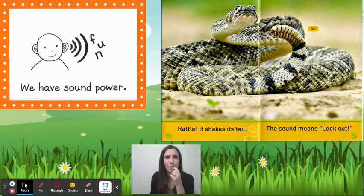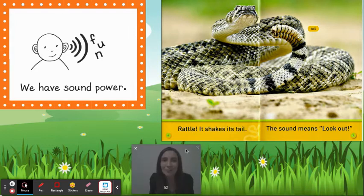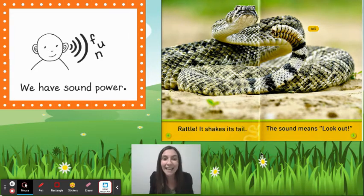I don't know what that word is. I know. I can activate sound power. What is it shaking? It's tail. Let's reread that sentence because I think it says tail. Rattle. It shakes its tail.